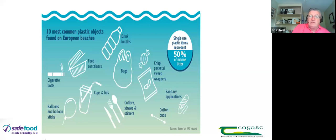And we've listed there drink bottles, food containers, bags, cutlery, straws, cotton buds, sanitary applications, balloons, balloon sticks, as the 10 most common plastic objects found on European beaches. That's not the fault of the packaging producer, it's the fault of us, the end user. So if we are to make an impact in terms of environmental issues, we need to look at ourselves and how we recycle and we recover and so forth.